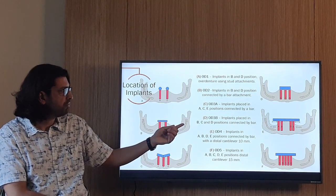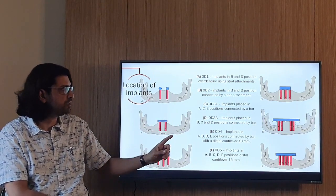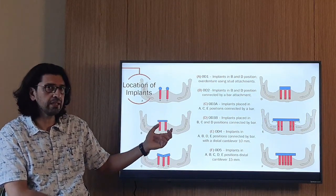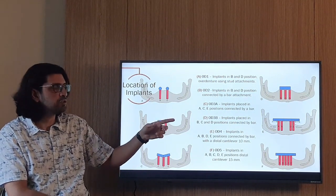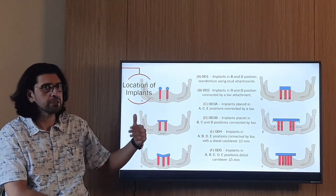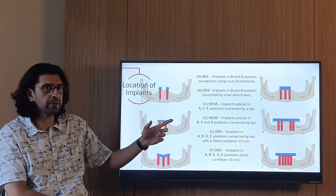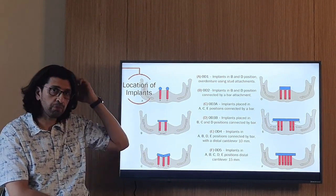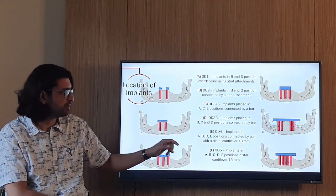OD4 is where you have implants in A, B, and you skip C and D, E positions with a 10 millimeter cantilever. Now this is the all-on-4 kind of a story, or you can even extend this to all-on-6, which is much more preferable in terms of weight distribution. But then the 5th and 6th implants are going to have to be somewhere in the posterior region, which is where the resorption is going to be greater, so you need to plan that out.